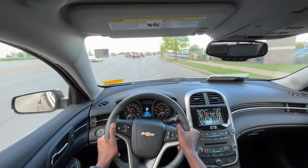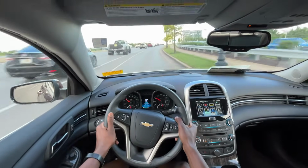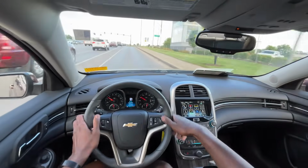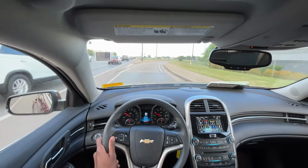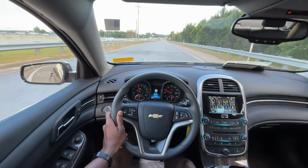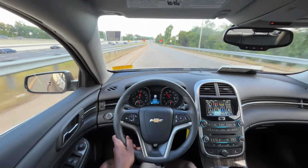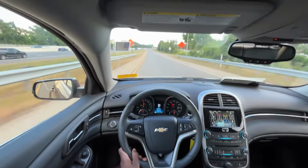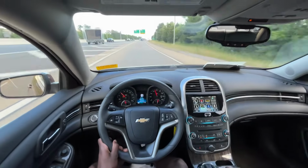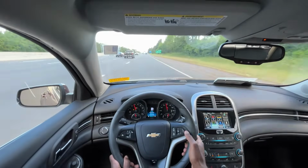And I don't know if that's normal, but it was pretty loud coming out of that corner, but I love it. It sounded very aggressive. But we're gonna give it throttle again here, and actually we're gonna see how this manual mode works. Now the shifts seem pretty strong.